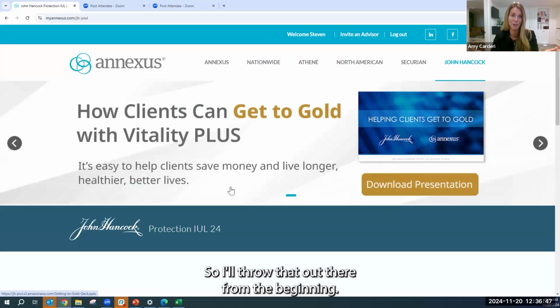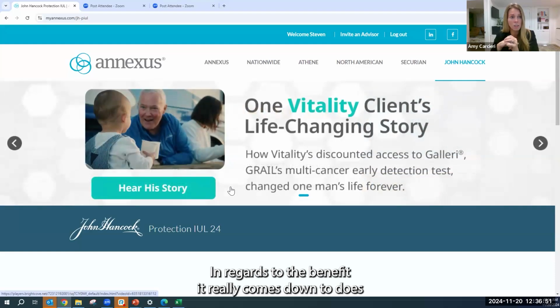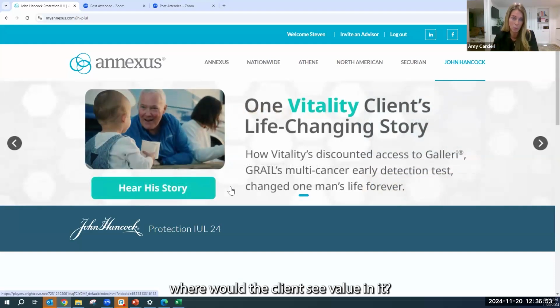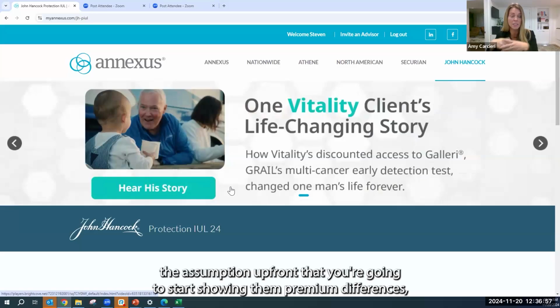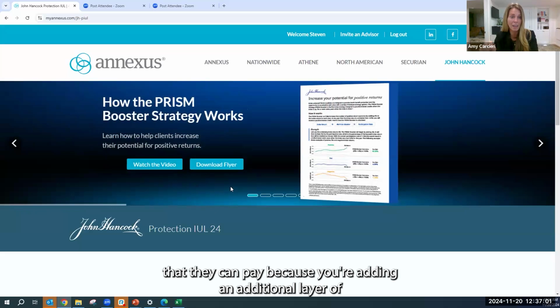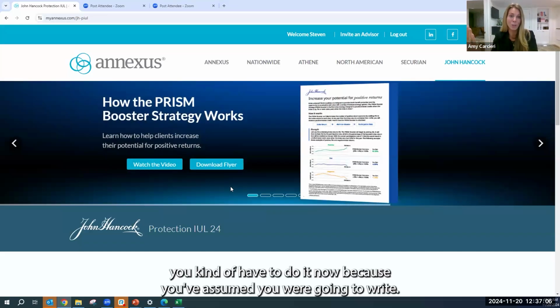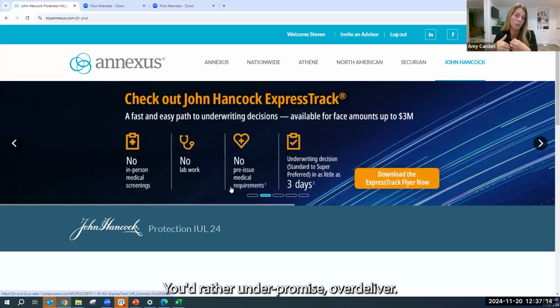All right. So I'll throw that out there from the beginning. In regards to the benefit, it really comes down to, where would the client see value in it? I think that duration solve has been more successful than showing them the assumption up front that you're going to start showing them premium differences that they can pay, because you're adding an additional layer of, you kind of have to do it now because you've assumed you were going to, right? So it's like illustrating an 8% rate of return versus only getting a 7. You'd rather under promise, over deliver.